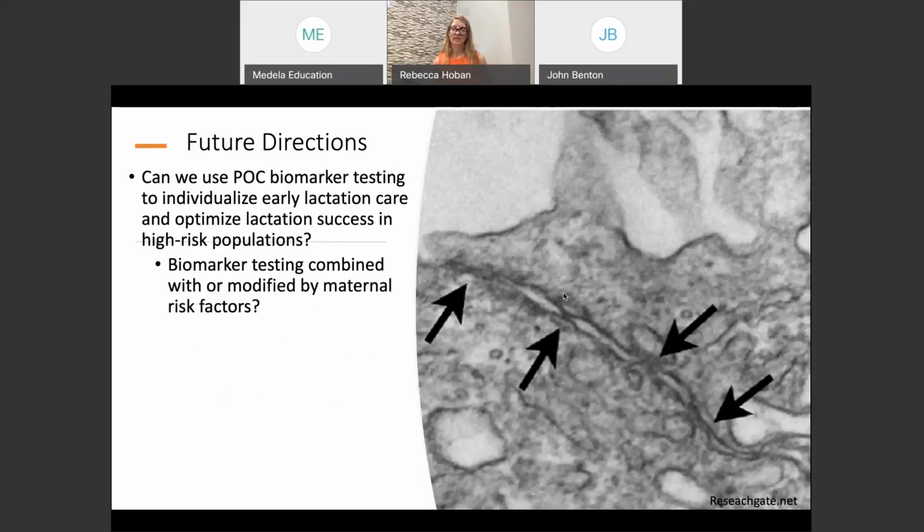Can we then use point of care biomarker testing to individualize early lactation care and hopefully optimize lactation success in high risk populations? Should we just use biomarker testing? Should we combine it or modify it with different maternal risk factors, like obesity, for example? And then how do we use this to target and modify lactation support? The challenge we have now as clinicians and as lactation researchers is that our answer to not enough milk is, I don't know, pump more or make sure you have a good pump. Those are important, but they're very generic and non-specific.